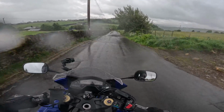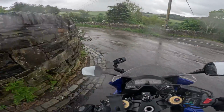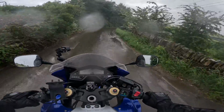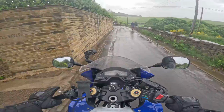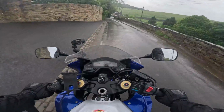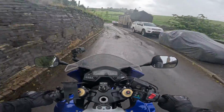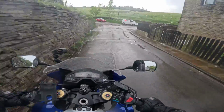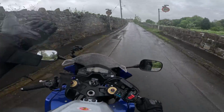Oh, this is a nice steep slippery hill. I'm not going to enjoy this. And apologies yet again for the weather, but it does seem every time I come and do review type videos on this bike, we get weather like this. If you go back to my previous video doing the full review on this bike, the weather was just as bad, if not worse. So we've got to live with it, but it's fine. It's the UK. Summer in the UK, that's all I'll say.